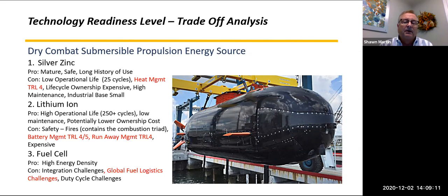The rest of the submersible is largely an assimilation of components built with well-known manufacturing processes. For example, the outer hydrodynamic skin is a composite fiberglass polyester blend: well-known materials, well-known application, well-known manufacturing process, and so on and so forth. So many of the components were high TRL, well understood. The battery chemistry and the energy source had some issues with being as high of TRL and low risk.